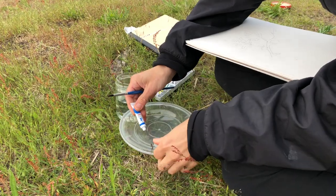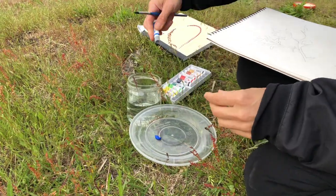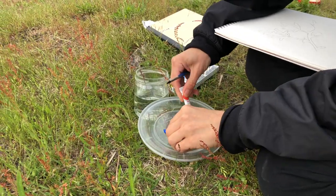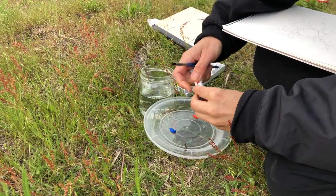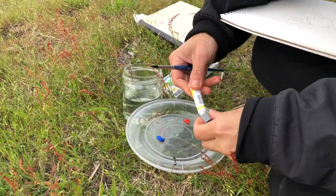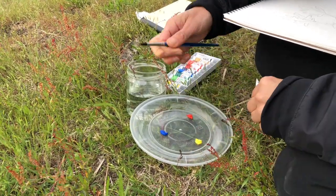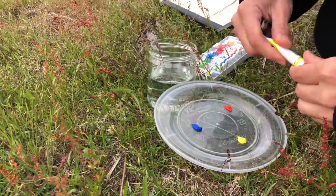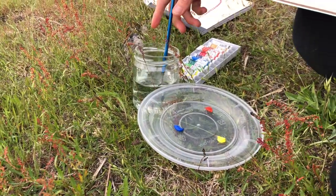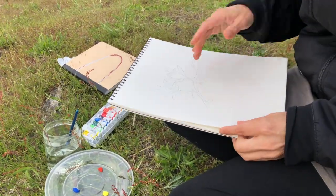So let's just start by seeing what you can do with the primary colors of blue, red, and yellow. And you can choose if you want these to be cool or warm, blue, red, and yellow. So I'm choosing a variety here. This is a cool yellow, this is a warm red. And that's a cool blue. So one of the really fun things about this watercolor paper is it's super thick and it's made to take water.